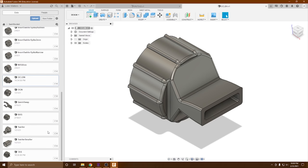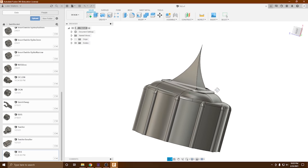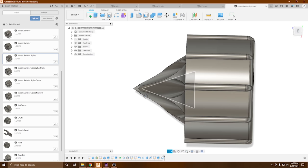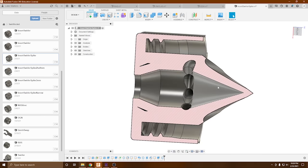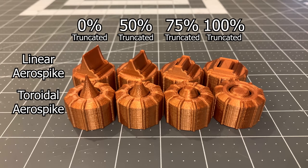And while I was designing things that were probably just going to blow up, I designed a triangular aerospike and a square aerospike, along with a nozzle that I'm hoping will spin the exhaust a lot like the fuel injector that I made in a previous video. And finally, I'll also be testing the linear and the toroidal aerospike at 0, 50, 75, and 100% truncated. With the nozzles printed, it's finally time to test them, and clearly we'll be outside to do that because it wouldn't really be safe indoors.